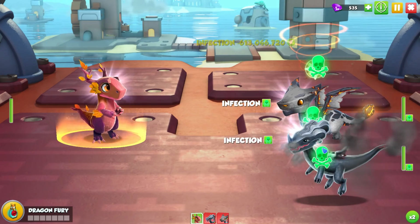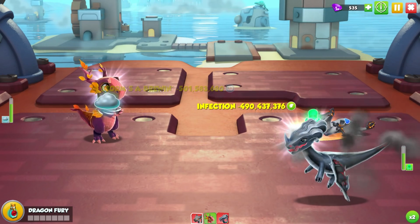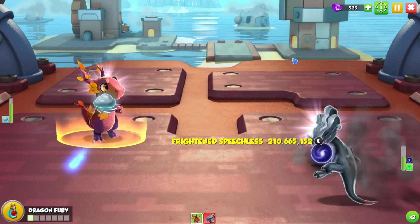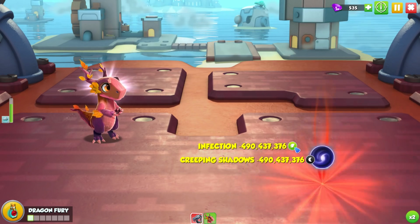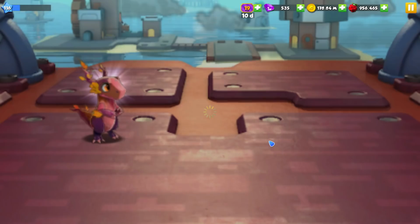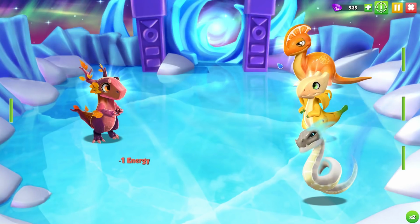Let's infect these. The smoke dragon isn't going to die straight away, obviously. Storms are brewing. But we'll use a shadow. He'll take all of his health and tick damage. You poor soul. I actually feel kind of bad. He got decimated is what he got.